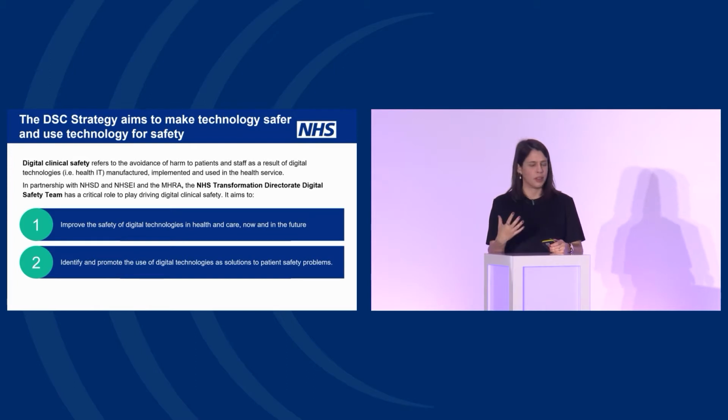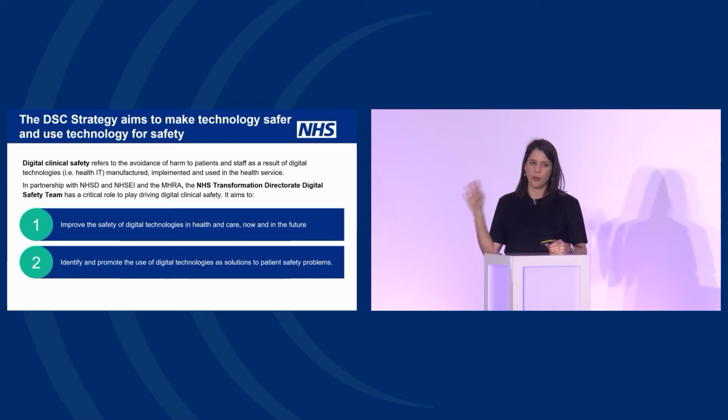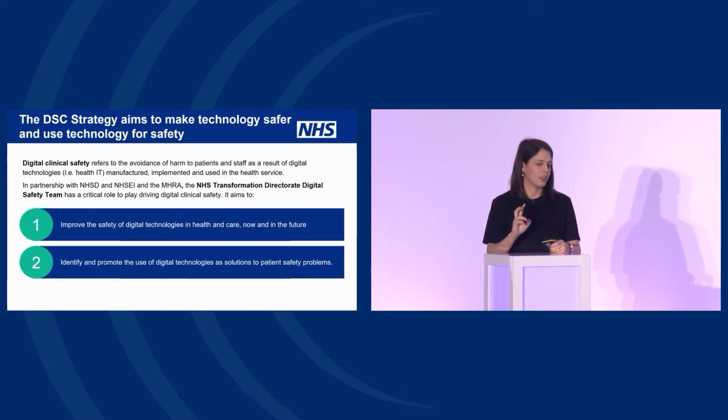Also because the Digital Clinical Safety Strategy was a joint publication. So it was published between ourselves, other teams in NHS England, NHS Digital, with significant input from the MHRA, as well as about 200 other stakeholders, some of whom I know are here in the audience. And that collaboration was really important to arrive at two goals, really. And I always think the most important thing about this strategy is the dual aim.